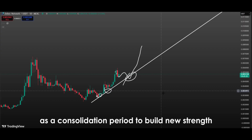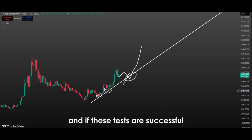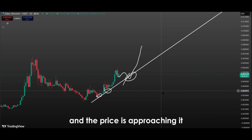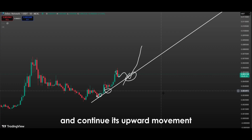to build new strength. In technical analysis, such scenarios are called pullbacks or retests, and if these tests are successful, the price can surpass previous highs and form new peaks. In conclusion, we have a clear upward trend line, and the price is approaching it. In this situation, the expectation is that the price will bounce from this line and continue its upward movement.